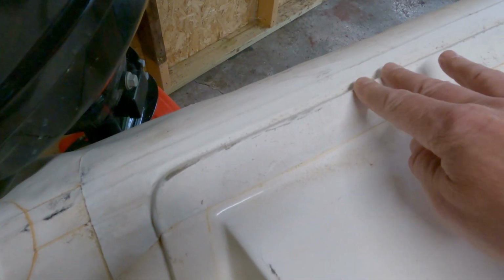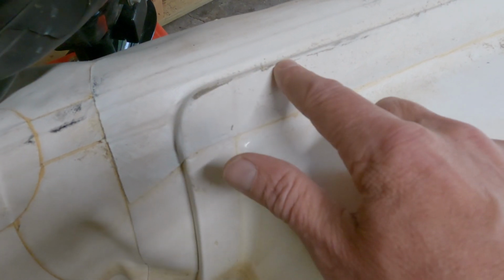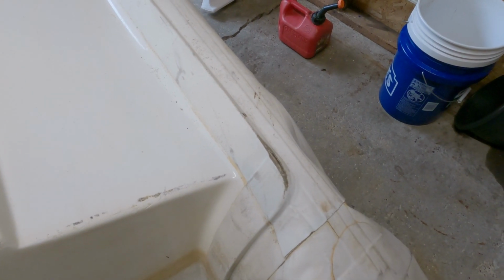I can show you that I think this rail rubs whenever you beach the tender, and I think this spot is starting to wear. It's not bad, it's mostly just scratched, but I'm also going to get a patch maybe over this just as some reinforcement. It seems to be a wear spot, so we're going to fix up both sides while we're doing this project.